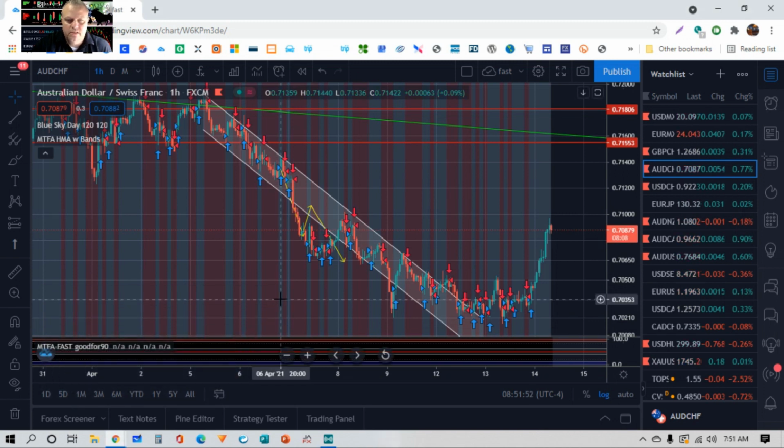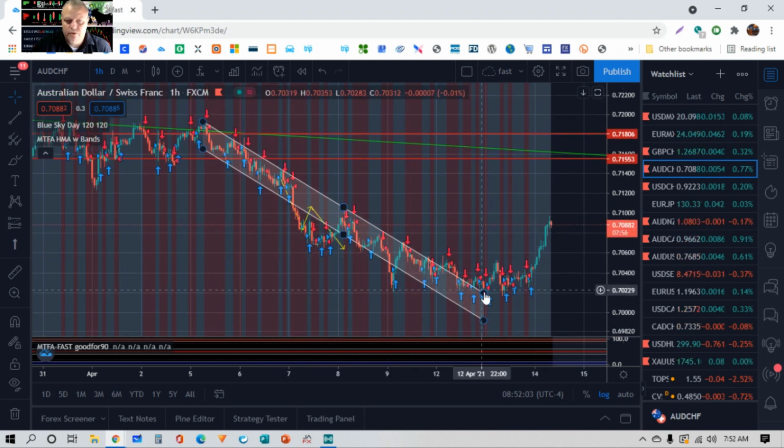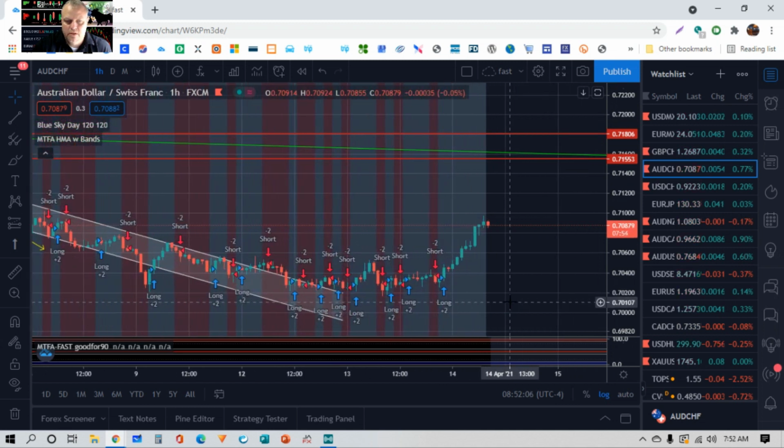This is today's Wednesday, so this had to be coming out. I didn't count back, but it has to come out of its trend somewhere on Monday. If you see this one, AUD Swiss franc, you notice it's trending down. It started pulling out, and then right in here, it's pulled out. It's tested, it came back, and if I pull this on down, it's tested here, just about here.